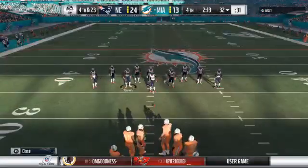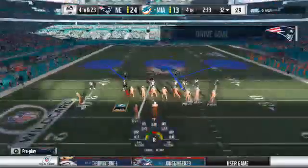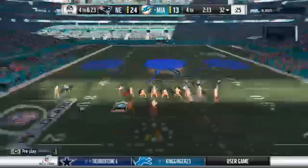All right, they're going to try and keep hope alive here on 4th down. They're going for it. Here we go. Detroit!